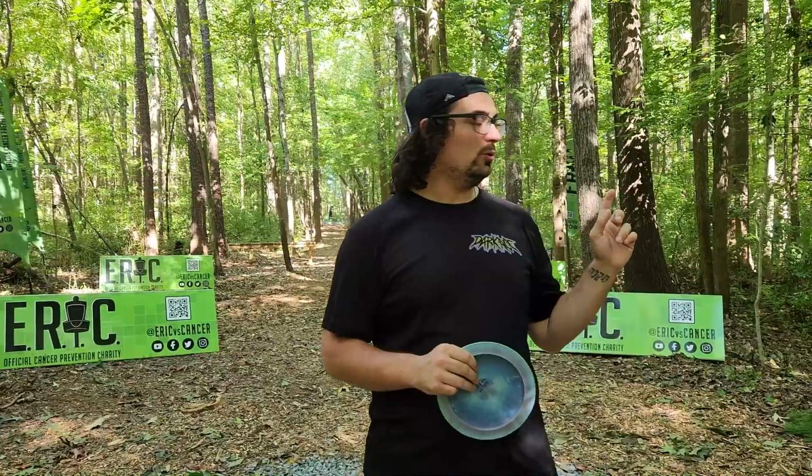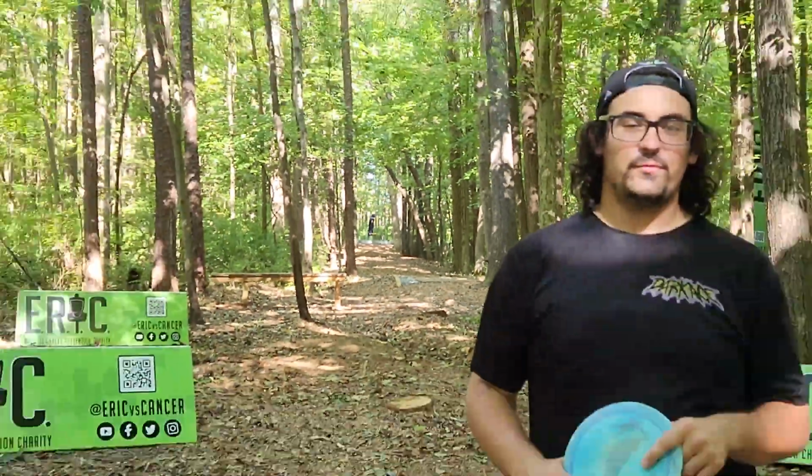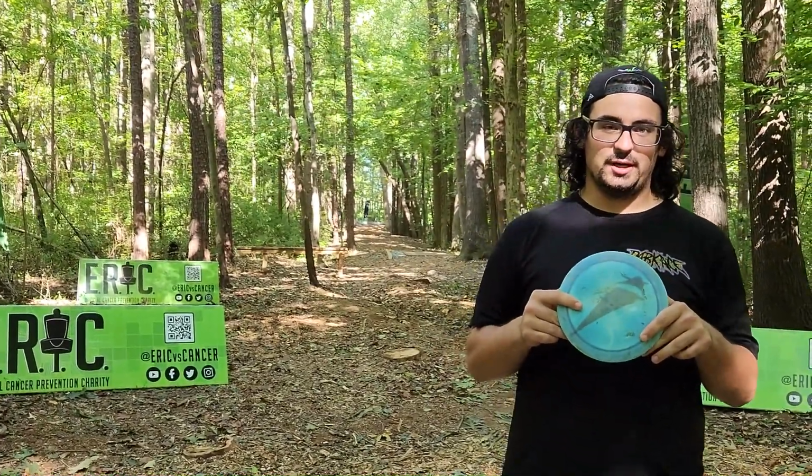Hole 10, it is straight as can be, literally forever. 406 feet all the way down there. It's not got a lot of room for a distance driver to work, but I'm going to try to make it work anyway. This is a nuke.